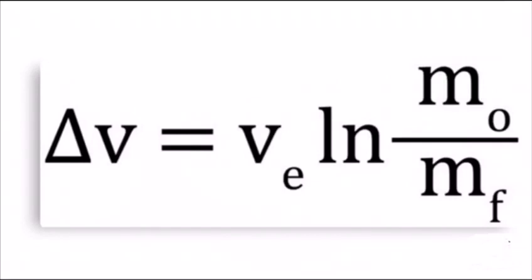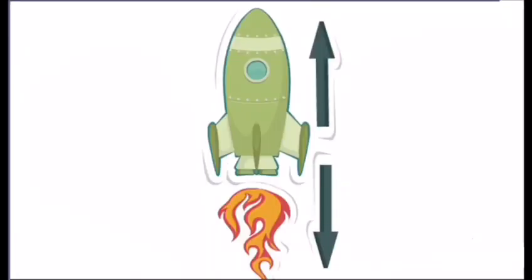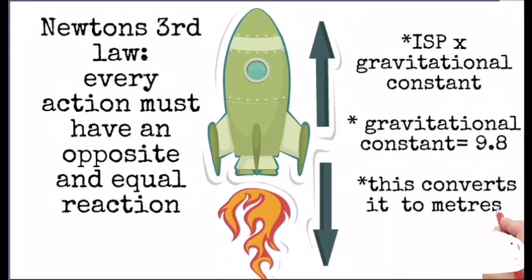If we want to understand the equation, we have to look in depth at each of the variables. Exhaust velocity. If you want the rocket to go up, something has to come down. This is Isaac Newton's third law. Every action must have an opposite and equal reaction. If the rocket is to go up at 2 kilometers an hour, then the fuel has to come out at 2 kilometers an hour. This is exhaust velocity, the rate at which the fuel leaves the rocket. We also need to remember to multiply the exhaust velocity, which is 300, by the gravitational constant, 9.8. This converts it to meters.